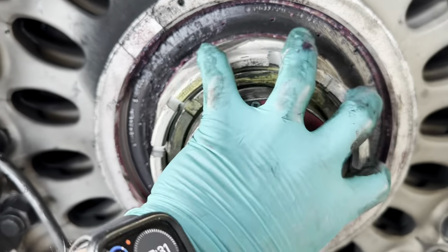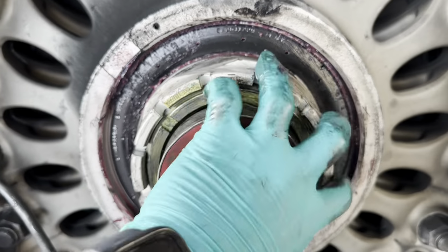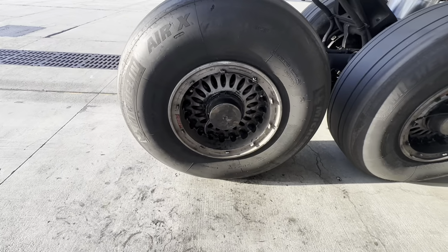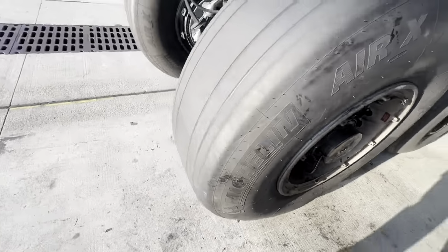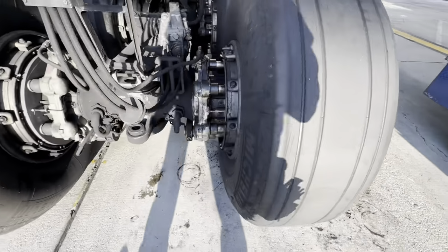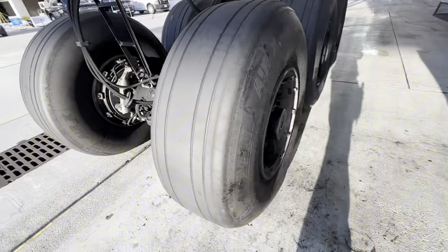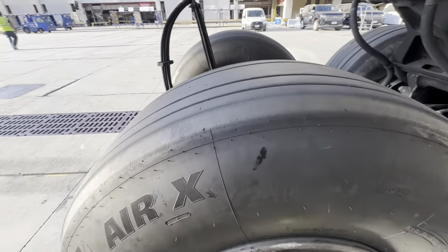After that, we put the wheel assembly back on, put on the main axle nut, torque everything down properly, install the tire pressure sensor, and take it off the jacks. Now time for paperwork. And that's that. New brake. Good to go. All in a day's work.